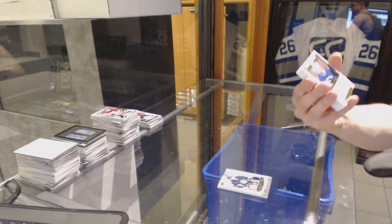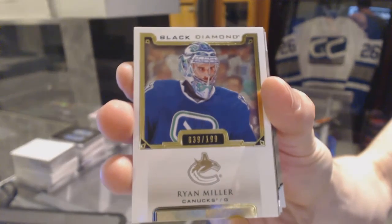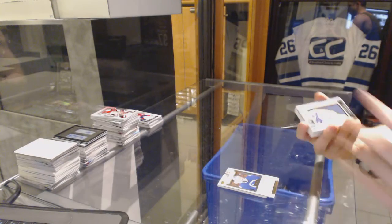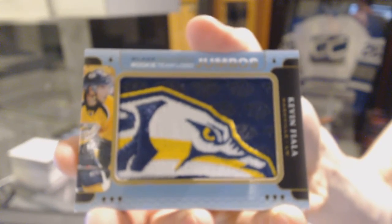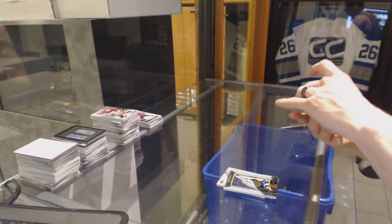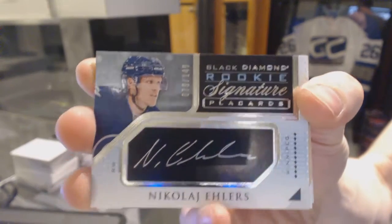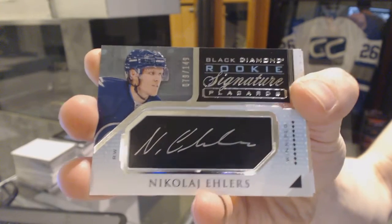And we've got a base card numbered 199 for the Vancouver Canucks, Ryan Miller. Rookie team logo jumbos for the Nashville Predators, Kevin Fiala. Rookie signature placards, number 149 for the Winnipeg Jets, Nikolaj Ehlers. Nikolaj Ehlers at 149 for the Jets.